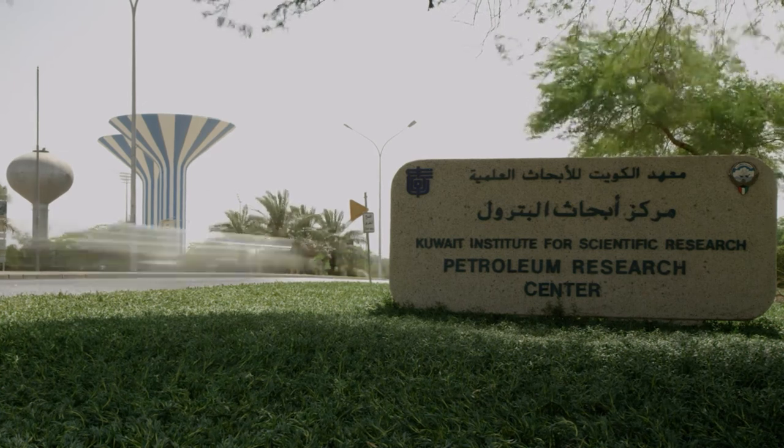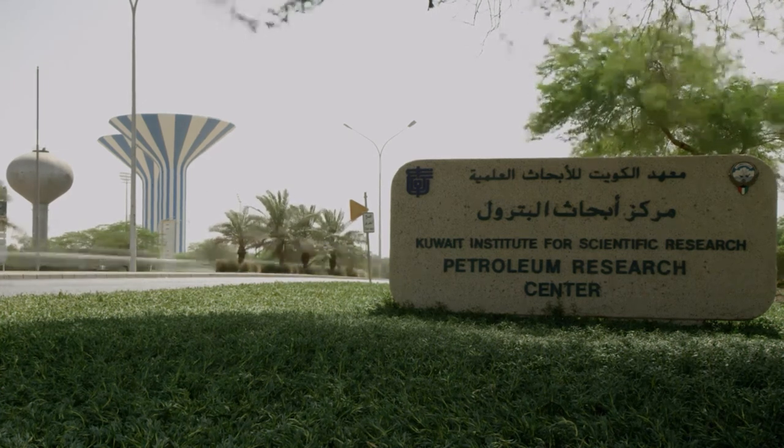I think the needs require such an institute to exist, not only in Kuwait and the region, but all over the world, because energy is one of the main factors that impact sustainability. We have a fantastic team, we have marvelous equipment under one roof, so it is really a platform to start directional research in all kinds.